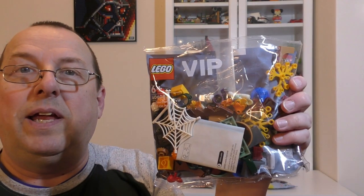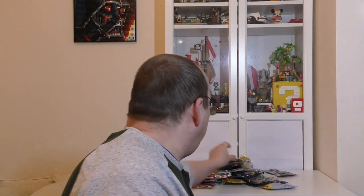We also have another one of these VIP bags. This is the Halloween add-on pack. This is quite a nice one, because you've got pumpkins in and spiders' webs and things like that. So that's also a fairly popular one. We have this Monkey Kid 30341, the Monkey Kid delivery bike. So we have one of those as well. Not quite sure how popular they are, but I'll find out.